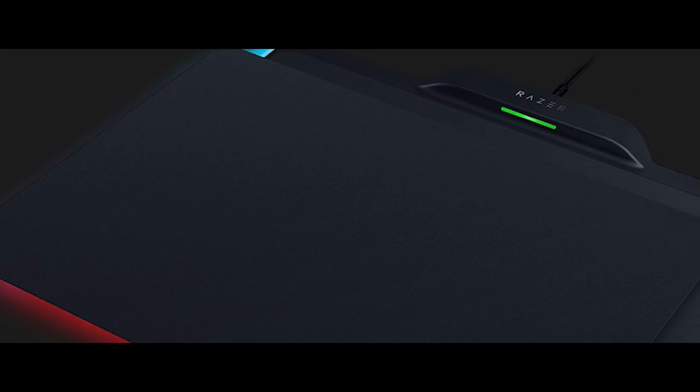The mat features tons of RGB lighting and lets you switch between a hard or cloth surface on the fly. The mat and mouse combo will set you back $249, which is shockingly expensive even for Razer. While the mouse and the HyperFlex tech is undoubtedly pretty cool, I just don't get it. Don't get me wrong, a wireless mouse that doesn't need recharging and is super light is pretty amazing. I just think that it's an answer to a problem that didn't really exist.